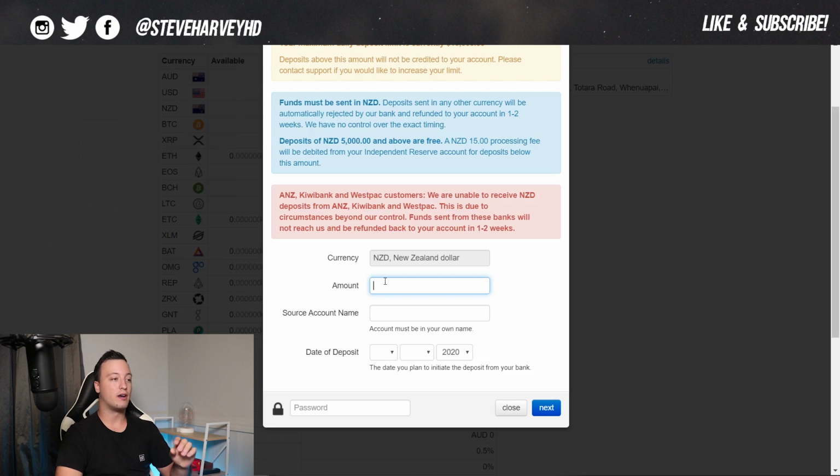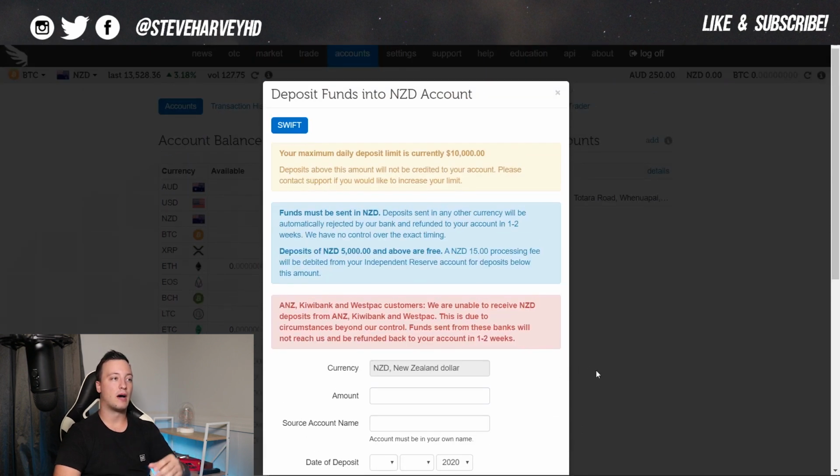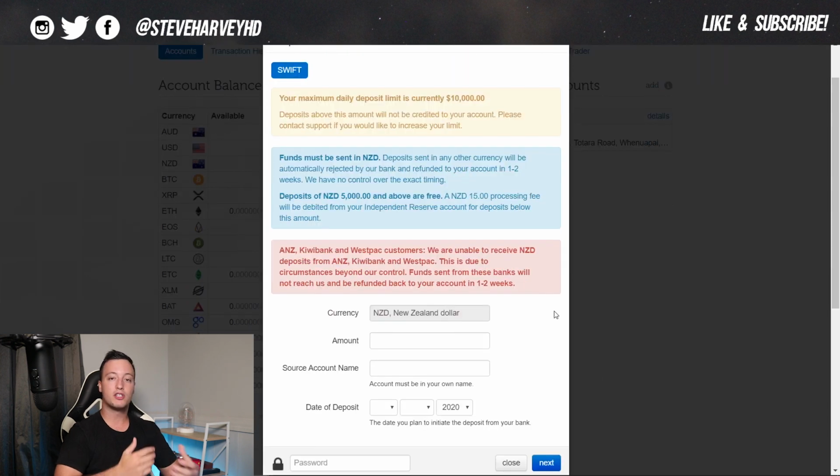If you're banking with any other bank in New Zealand, for example ASB, that is completely fine. So what we want to do is put in the amount we want, the account name, which is your name, and then the date of deposit, put your password in, and then click on next. Once you've done that, they'll show you the instructions of what you want to do. They give you the codes and everything like that you want to have in your details. So really important. I won't go too much into detail of this process. Independent Reserve themselves have made it really straightforward. You just follow the instructions.